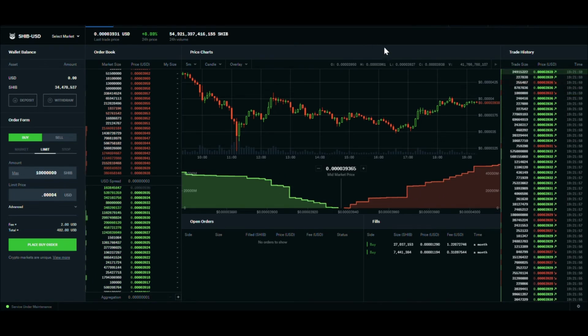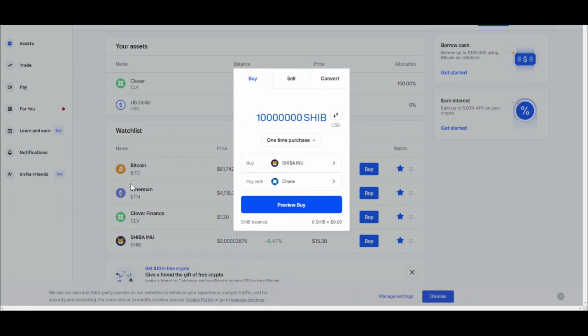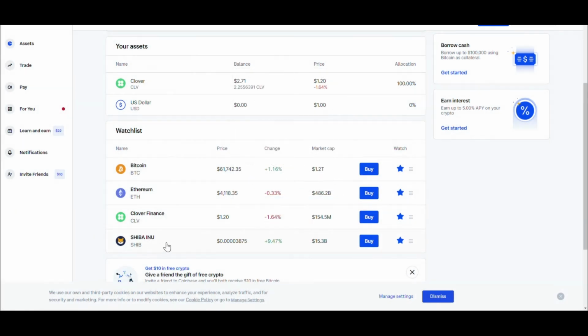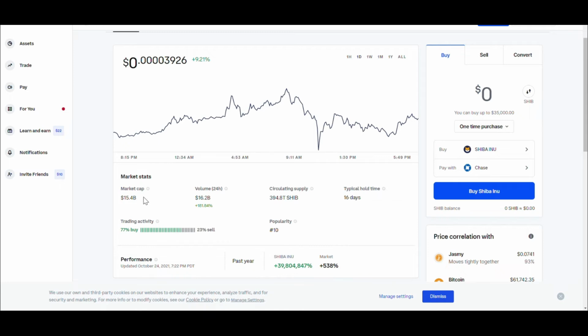So if we take a look at what's going on with Shiba Inu, it is currently above 39. It's surging once again. It did surge to 45 and then drop back down to 35, and now it seems like it's surging back up. We're at a market cap of 15.4 billion.